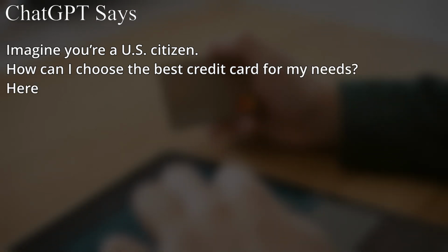Imagine you're a US citizen. How can I choose the best credit card for my needs? Here are 10 tips.